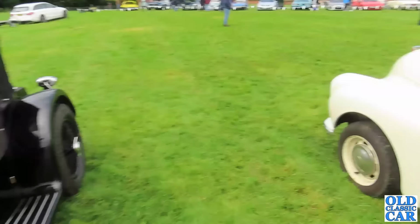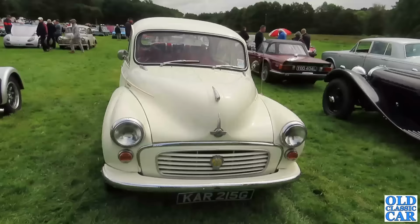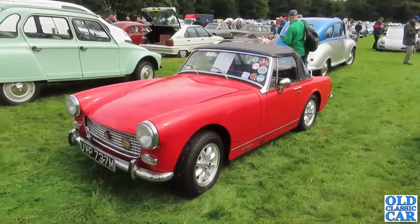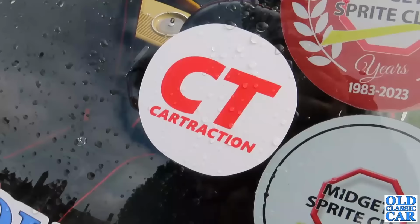Another Moggy there, another two-door. This one in old English white, I'm guessing, just slightly creamy. Super little car, little Seven, a Caterham presumably, or something of that ilk. Yeah. And a Spridget here, another round wheel arch, and look in the window, behold, what do we see here? Merch: Car Traction, Old Classic Car.